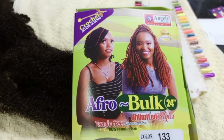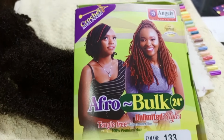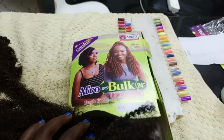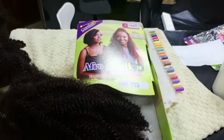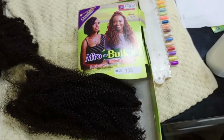But the good thing is that it comes in different colors, so you can always try and match it as close as your hair, or just go wild with the colors. I mean, why not? So Afro Bulk is what I'm using and the number is 133.